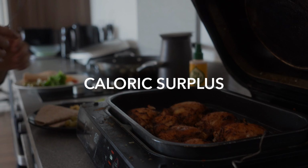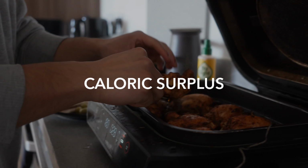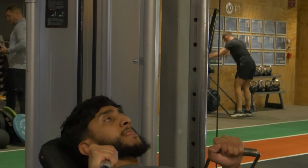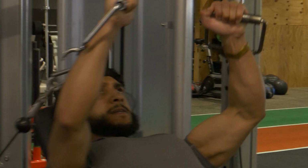So the first thing and the most important thing I would say is to become in a caloric surplus or muscle building phase. Why is that? That's because building muscle actually requires energy, and a calorie is basically energy. You get that from food. And being in a caloric surplus, or taking in more energy than your body consumes, basically makes sure you have enough energy to train and also recover from those sessions and build the muscle that you require.